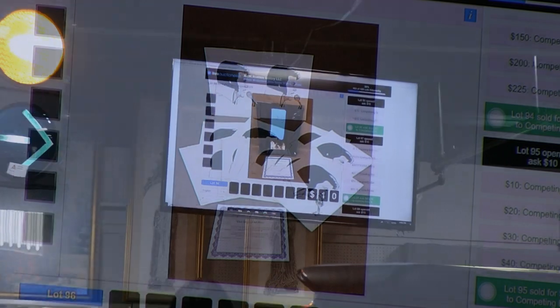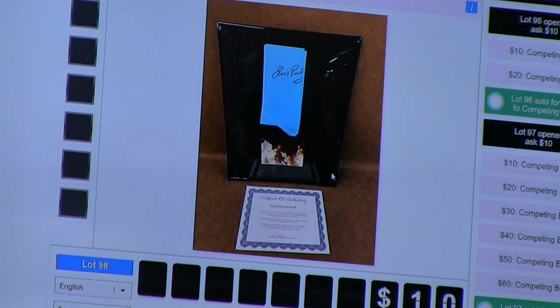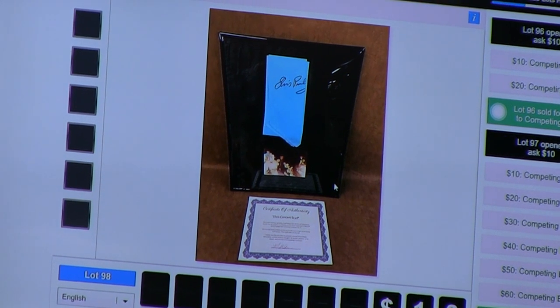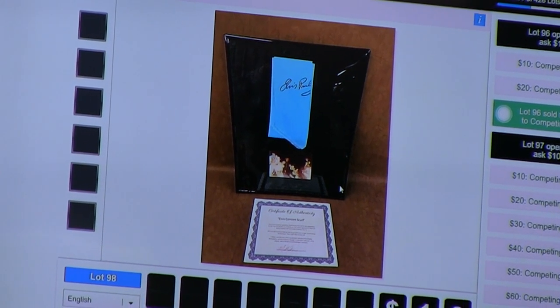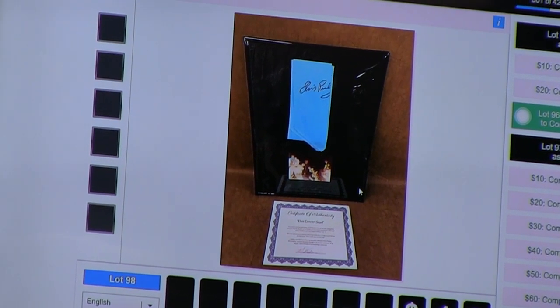Number. It was an Elvis Presley concert scarf. I'll let Matt tell you a little bit about it. It was purchased from a lady who went to Johnson City, saw Elvis in the street hall, either March the 17th or 18th. I haven't nailed that down yet. March the 17th. All right, here we go.